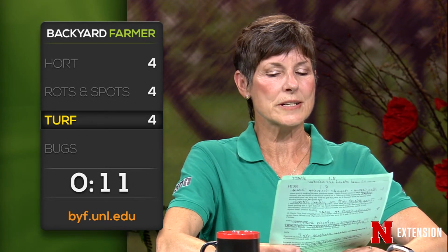All right. This is a viewer in Sioux City who wants to know whether they should cut and till or just cut before they sod. It's going to be tough to till. I'd rather try to kill it off and cut it low and then try to kill it off again and then sod on top of that. But I wouldn't till if you don't need to, honestly. Okay, nice.